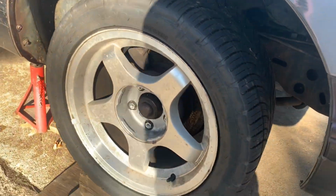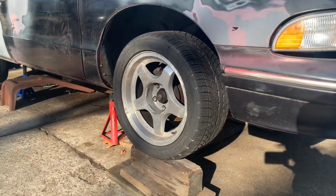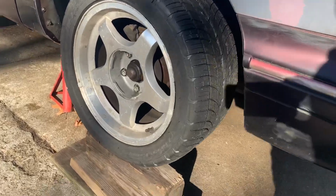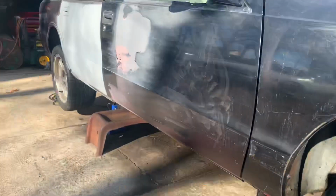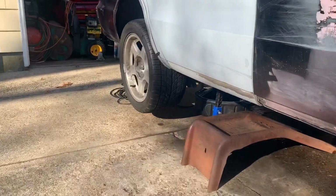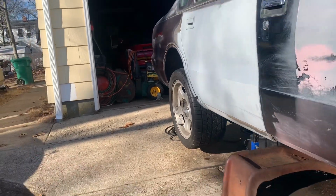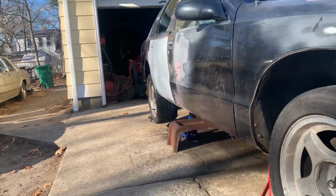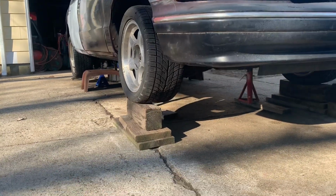These tires are the 275/40 ZR 17s. You can see how they look on here. So we're making progress on it.